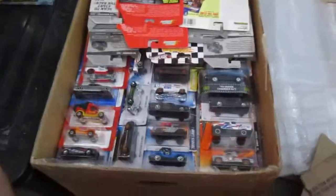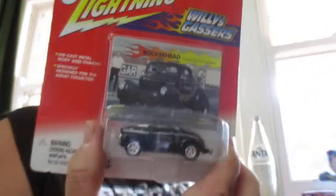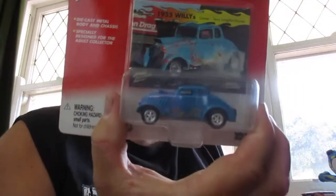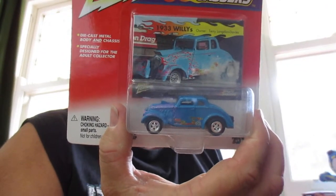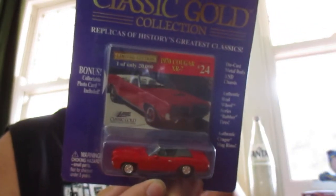Alright, I'll get them out and I'll give you a quick view. Alright, first one. Johnny Lightning Willies. Another Johnny Lightning Willies. Like me gases. Johnny Lightning. It's 164 scale.